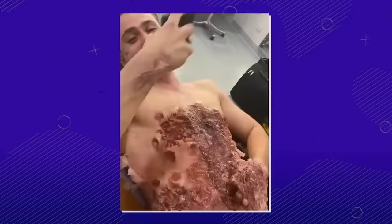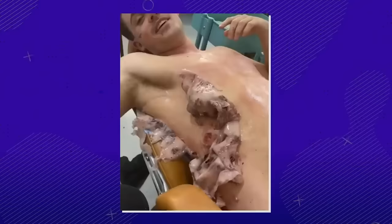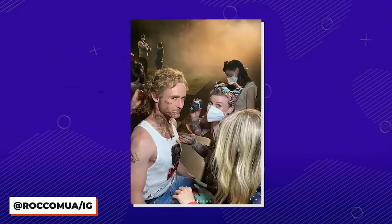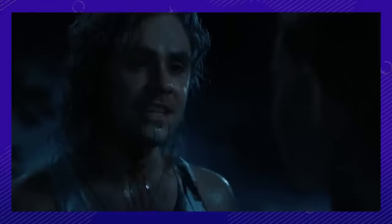If the gooey prosthetics mess at the end of the day is any indication of how nasty the application process was, it had to equal early mornings. And they not only had to do all these prosthetics on Dacre, they also had to duplicate them on his stunt double. Imagine having double the work because the actors are too valuable to break.